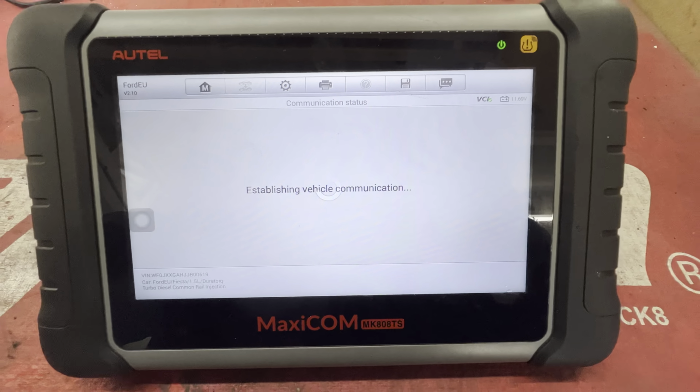Now, from what I've worked out, from 65 plate to 68 plate, all the sensors on the DPF, the temperature sensors and the lambda sensors and all that, they're all the same. Apart from, there's one that's halfway down the exhaust system after the DPF and all that. It's sort of like in the middle of the car where it's situated on the exhaust system.